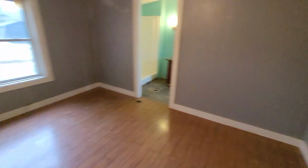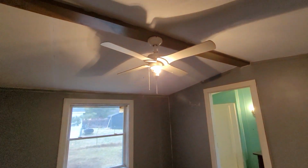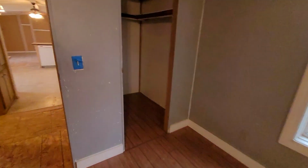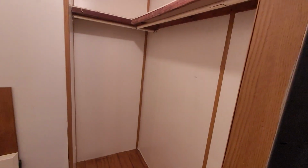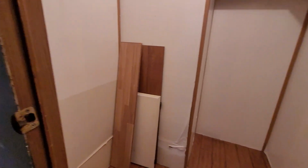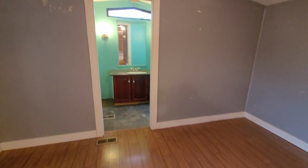This is the master bedroom. Quite large, definitely will fit a king-size bed. And this is a pretty decent-sized closet. It is a walk-in closet. And then it does have its own bathroom.